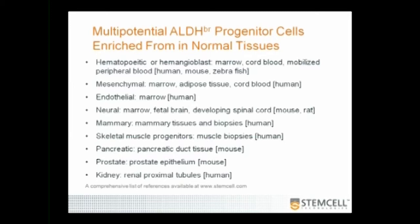Most of the information that's available has been obtained for a long time now from hematopoietic, and certainly from mouse, from human, from zebrafish. If you sort ALDH bright cells from a variety of tissues, in humans it's been done from cord blood, mobilized peripheral blood, and bone marrow, you get an assortment of hematopoietic stem and progenitor cells at different stages of differentiation that form colonies.